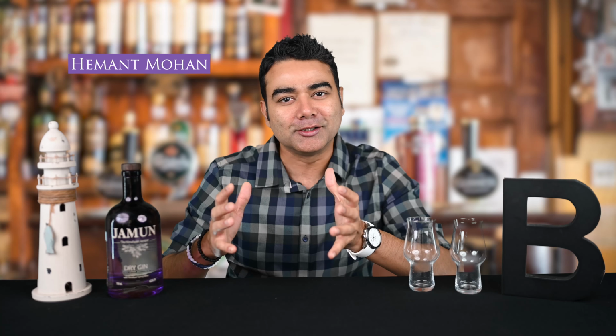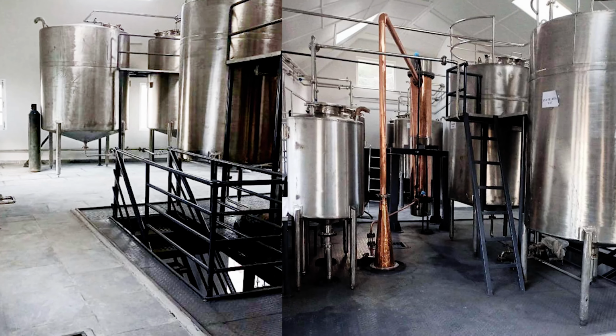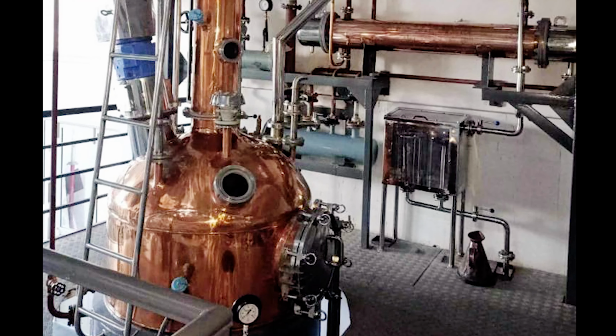Hemant Mohan, who's the maker of this gin, says that the macerated neutral spirit and the botanicals and spices are distilled in a specially designed copper pot still. This distillate is then reduced to a bottling strength in order to give this gin a very smooth and full-bodied flavor.